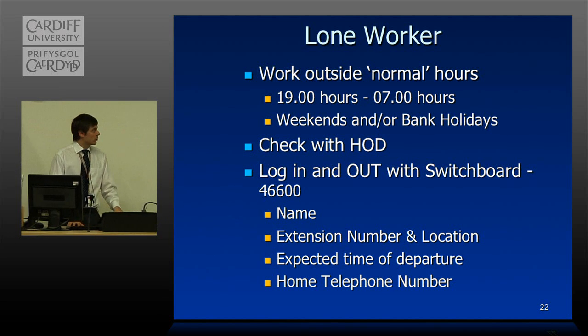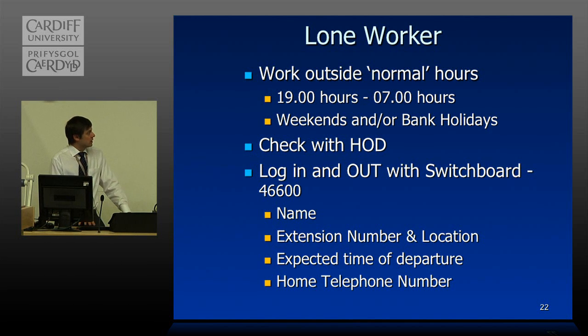Now, this is important if you are working on your own. If there is an issue and they can't get in touch with you, then at least they know where you are. So the security department will attempt to contact you. If they can't contact you by phone, they will come to that area and make sure that everything's okay. So that's an important process for you to follow.